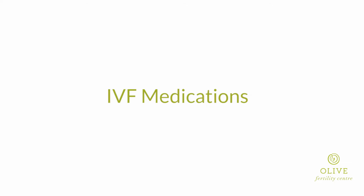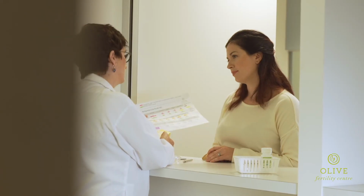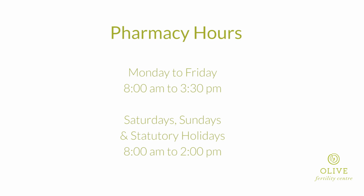IVF medications. We encourage you to purchase your medications at the Olive Fertility Center pharmacy, as you will be able to purchase just the amount you need. In addition, medications typically cost less at Olive, and your local pharmacy may not stock these specialized medications. Medications can be purchased at our pharmacy 7 days a week from 8 a.m. to 3:30 p.m. Monday to Friday, and Saturdays and Sundays from 8 to 2 p.m.